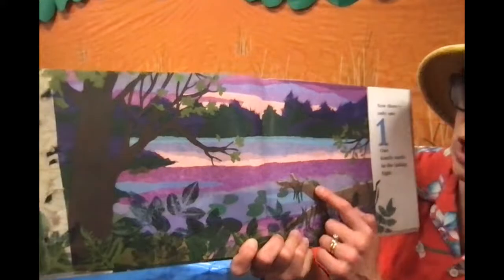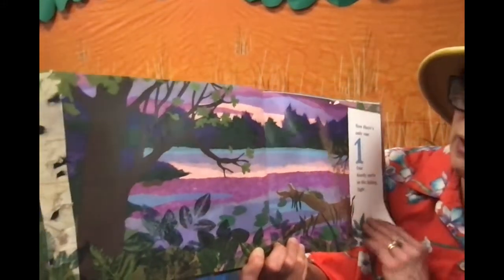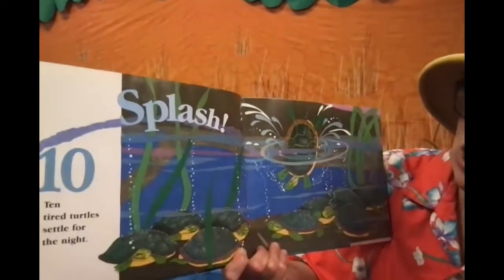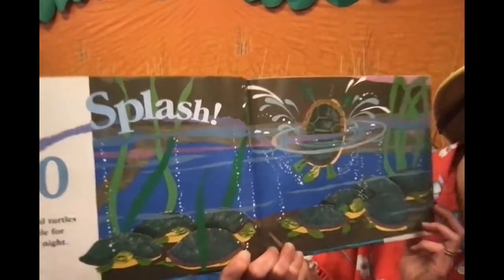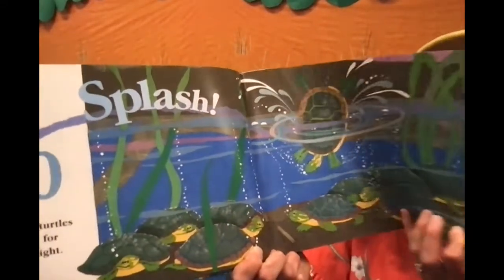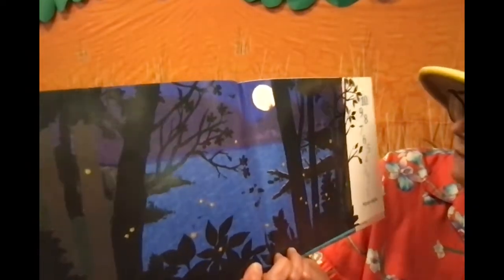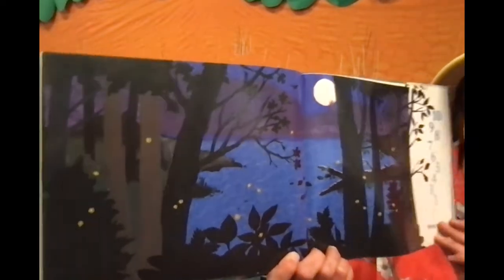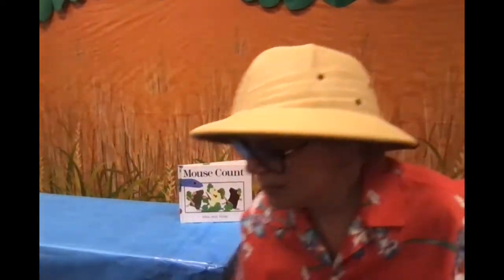Now there's only 1 lonely turtle in the fading light. Splash! 10 tired turtles settle for the night. Good night, turtles. 10, 9, 8, 7, 6, 5, 4, 3, 2, 1. Sleep tight. The end. And now it's time for some turtle rhymes.